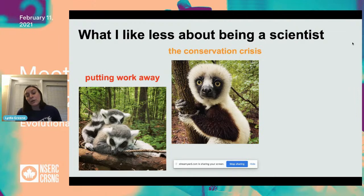And then I think for anyone who works in the climate or environment or with endangered species, the conservation and climate crises are never far away from our brains when we're working. So there is an emotional toll of working with animals that very well could go extinct in my lifetime or in the lifetime of the couple of generations behind me. So that's never really far from my brain when I'm working with lemurs.